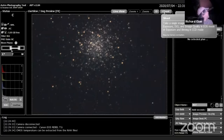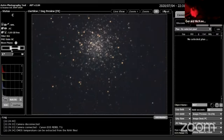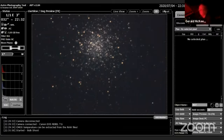Too close to the moon. All right, I'm taking a 30-second shot at ISO 6400. That's pretty high, and it means it'll be a very noisy image, a lot of amplification, but we might be able to make something out. We'll see what happens.